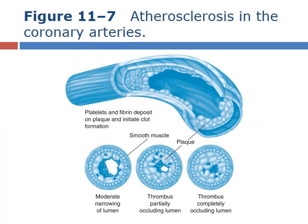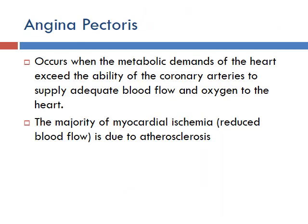Here's a picture of the atherosclerosis. You can see the lumen of the vessel becomes occluded by platelets and fibrin deposits on plaque, and they start a clot formation, and then that partially occludes the lumen, and then that can go on to completely occluding the lumen and then the stop of blood flow. Angina pectoris is when the metabolic demands of the heart exceed the ability of the coronary arteries to supply adequate blood flow and oxygen to the heart. The majority of myocardial ischemia, reduced blood flow, is due to these plaques or atherosclerosis.